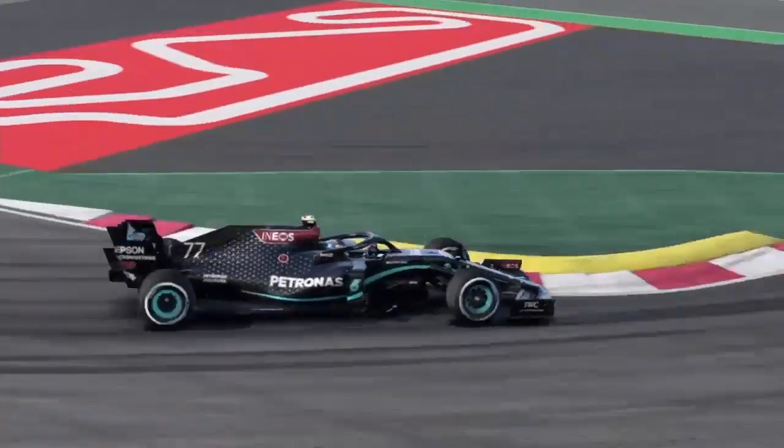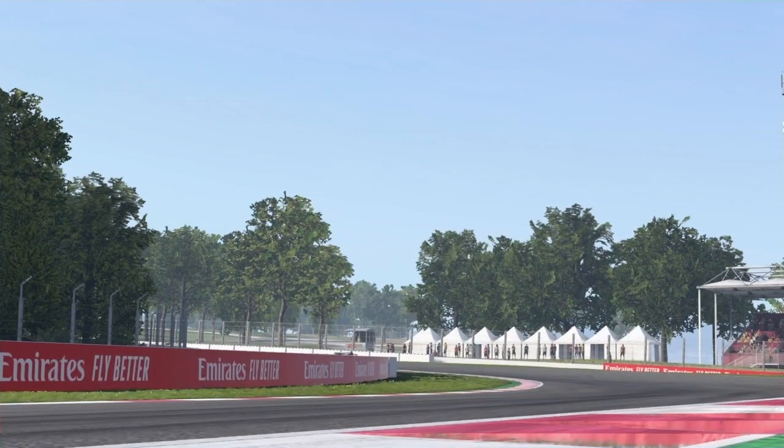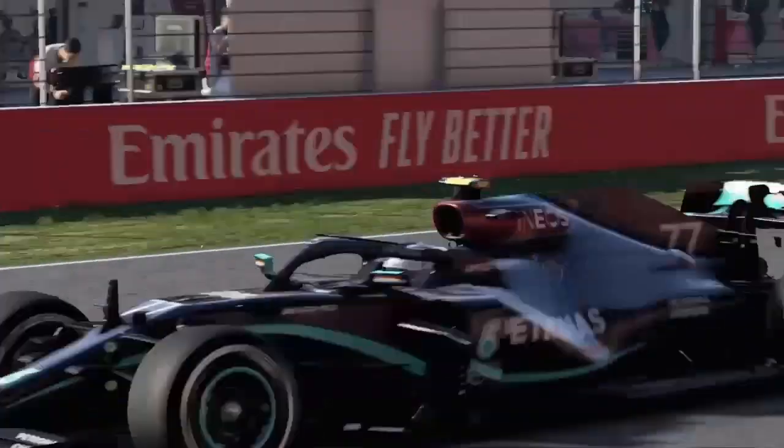And at this stage, my mediums were starting to go off again. So at this stage, I had to have the moves done by now, and I didn't. The only person I could overtake after the safety car was bloody Esteban Ocon.